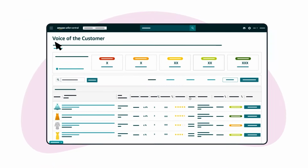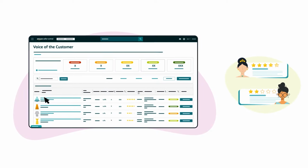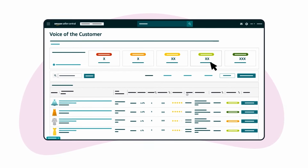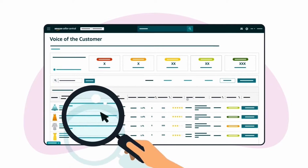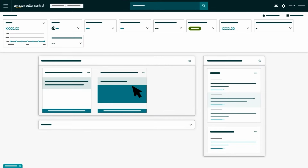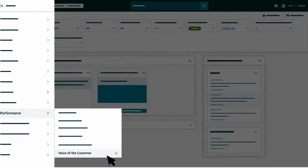You can also visit the Voice of the Customer dashboard for a deeper dive on customer feedback, customer experiences, health metrics, and information on emerging product and listing issues across all your offers. To access the dashboard, select the menu from the top left corner of Seller Central. Hover over Performance and click on Voice of the Customer.